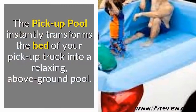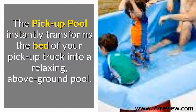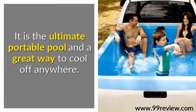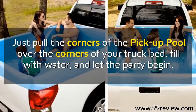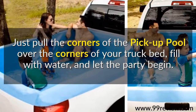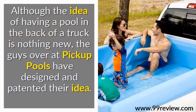The pickup pool instantly transforms the bed of your pickup truck into a relaxing, above-ground pool. It is the ultimate portable pool and a great way to cool off anywhere. Just pull the corners of the pickup pool over the corners of your truck bed, fill with water, and let the party begin.